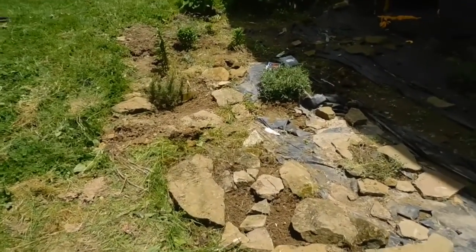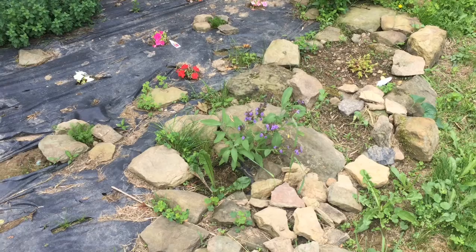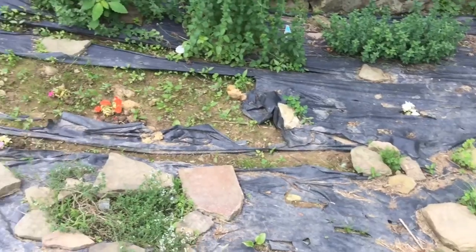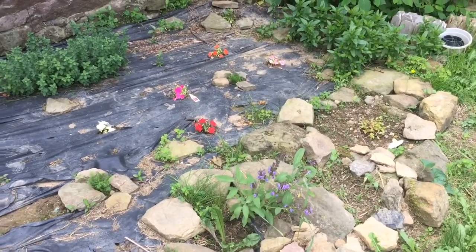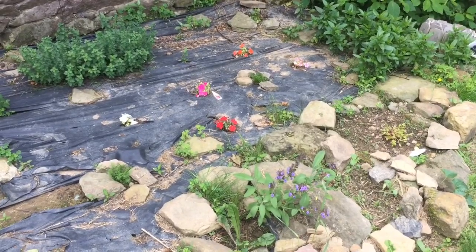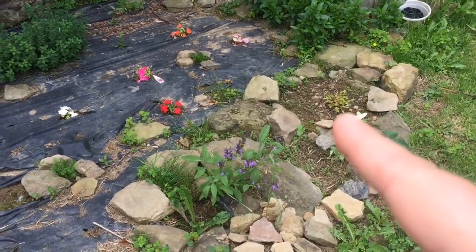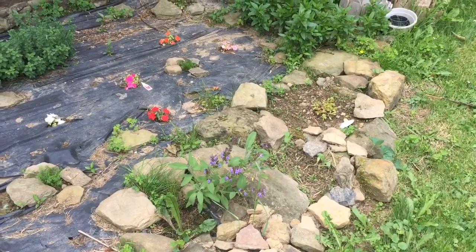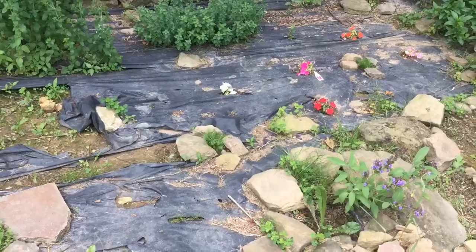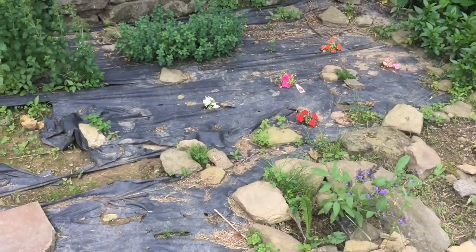We always try and add some perennial herbs to this garden. Up there we planted some flowers. We still haven't mulched. We're debating whether or not to mulch it or just do all rock. But our pineapple sage did not make it, so he put a flower there instead. Our chamomile is here and here, doing really, really good.